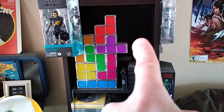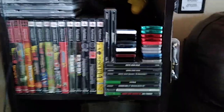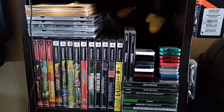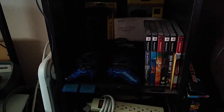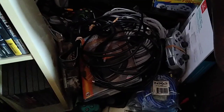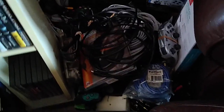My Atari 7800 is in there. My games are right there. That's a Tetris Lite. We got some more PlayStation 1 and PlayStation 2 games. Got some controllers in the back. There. More PlayStation 2 games. That's my PlayStation 2 Slim. And then this is kind of my pile of miscellaneous video game cords and controllers that I keep.